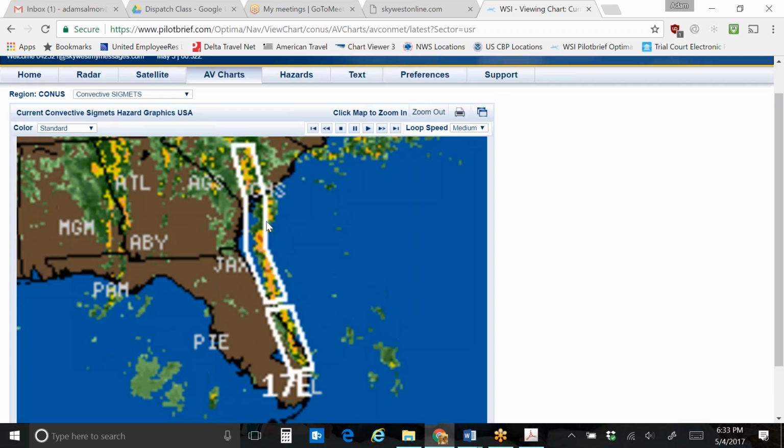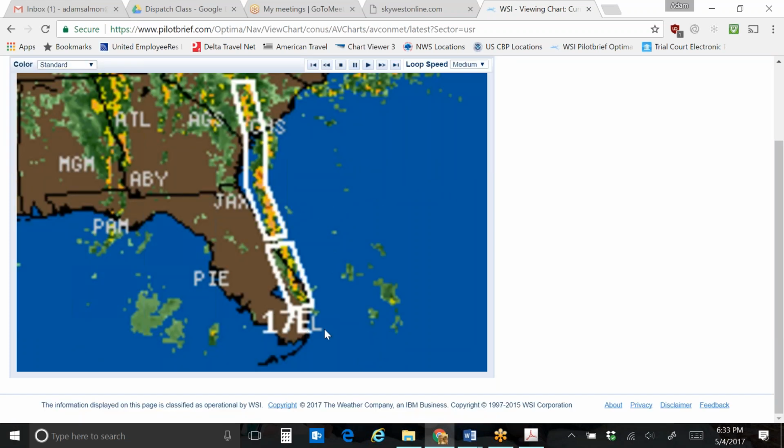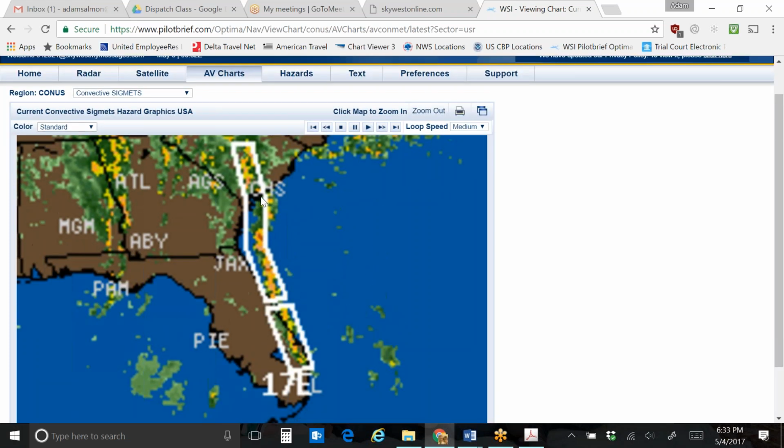And they have these different names, like this one is called 1-7 Echo. But they're basically just referring to, the E will refer to the region that it's located in. That just means it's on the east region. And then it's convective segment number 17. But every 4 hours, they're supposed to update, and then they rename them. So that's not really a huge thing that you need to know too much about. But just need to know what segments are and the different types.